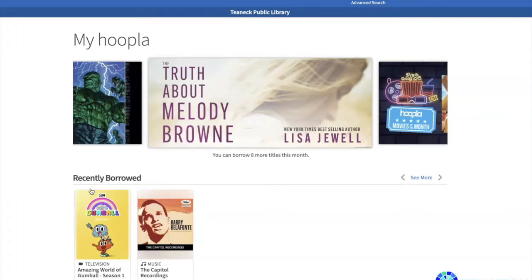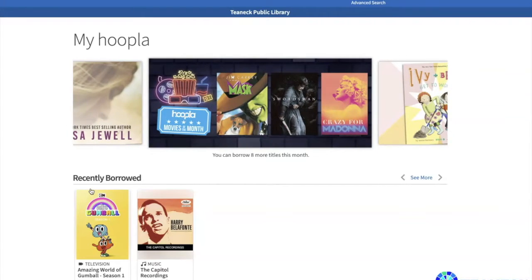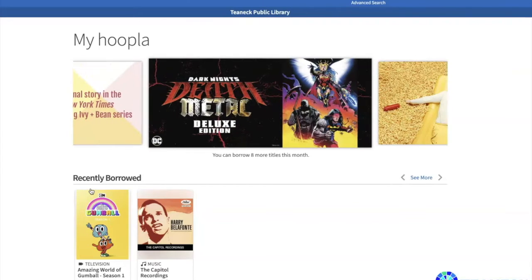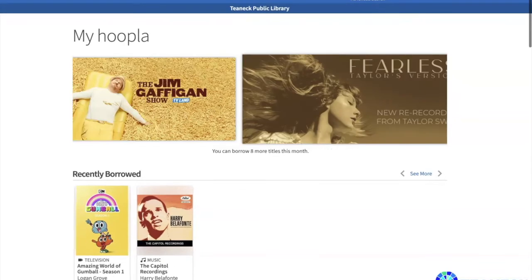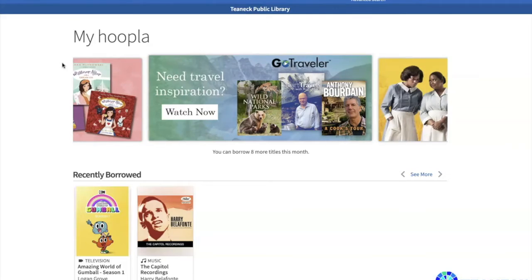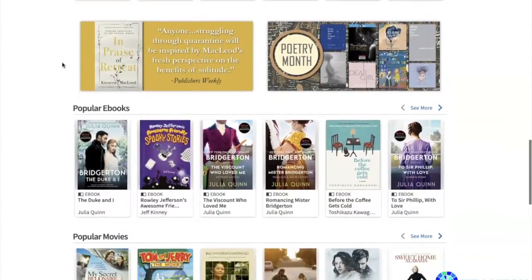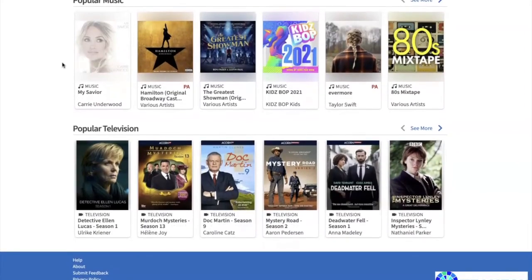If this is your first time to Hoopla, you'll need to create an account with your library card number, and then you'll be able to log in with your email address. This is the Hoopla homepage. At the top of the page, there's a search bar where you can search using keywords or titles, or search by categories. You can also scroll down to see the curated collections. Audiobooks, comics, ebooks, movies, music, and television.